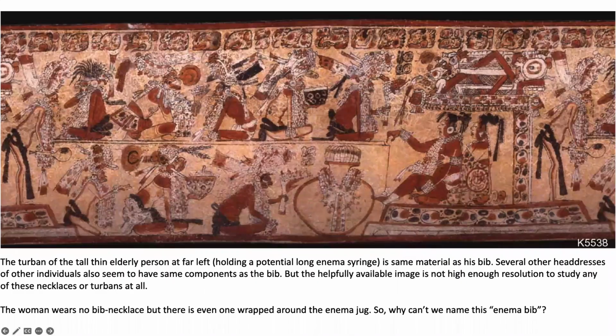And then this is the scene. This is the bib scene. Look at the guy sitting in his ritual hut with his lady friend behind him. He's got one on him. The enema jug itself has one of these bibs around it. So again, they may be worn when there's no enema scene going on, but why are they wrapping it around the enema jug with all that stuff coming out the top? So I think calling these enema bibs is okay. We just have to be careful.